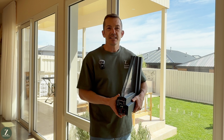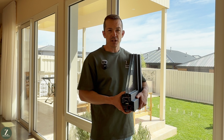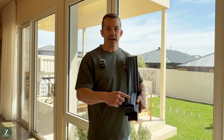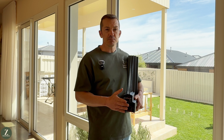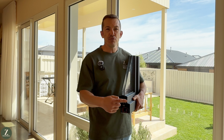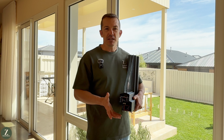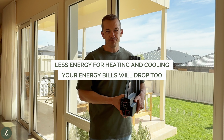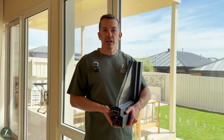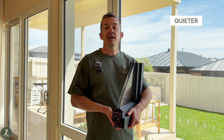Together, double glazing and uPVC frames create a powerful combination for thermal insulation. The argon gas between the panes slows down the heat transfer, and the uPVC frames prevent heat from passing through, keeping your home cool in summer and warm in winter. This means you'll lose less energy for heating and cooling, and your energy bills will drop too. And because uPVC is a good insulator, it also blocks out noise, making your home quieter and more peaceful.